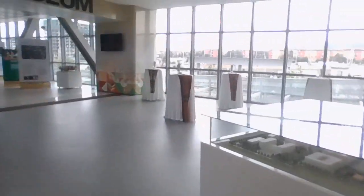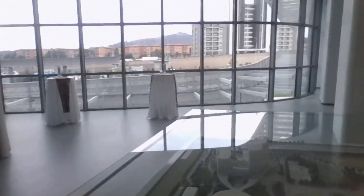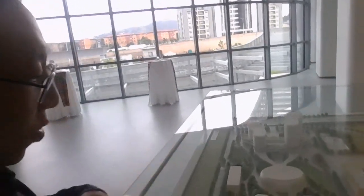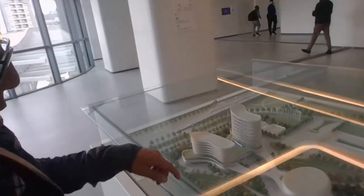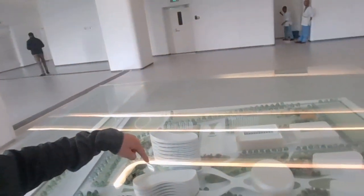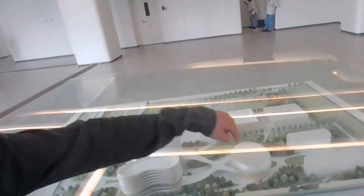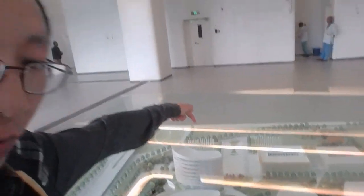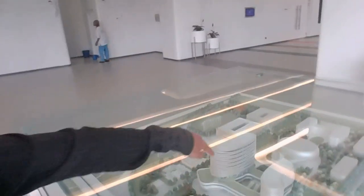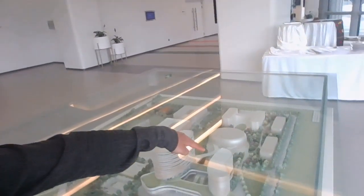So this is what the Africa CDC looks like, a model scale. So we are in this building here. So you can see there's other offices, corrections. So we came through the front, which is this side. And then we are in this building. And then obviously that building across.